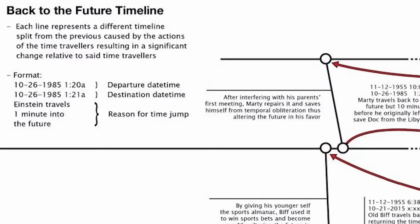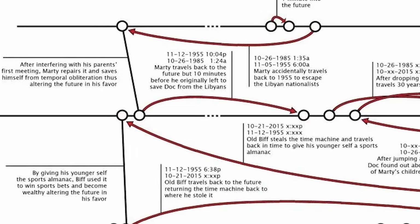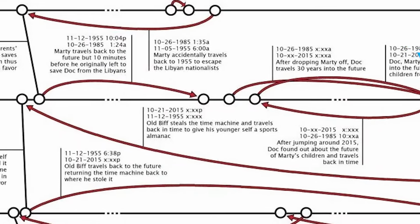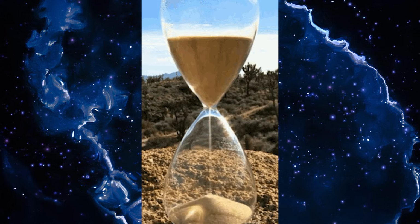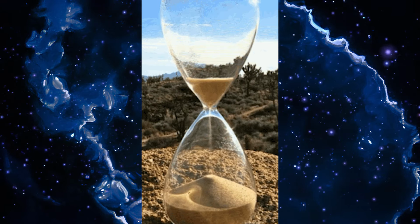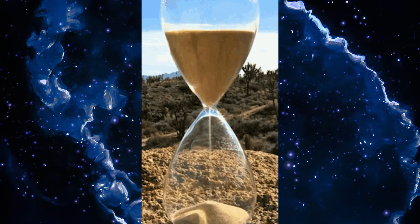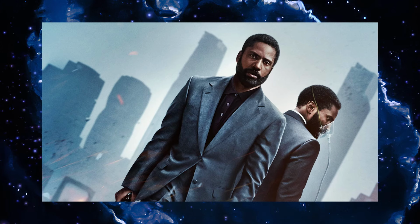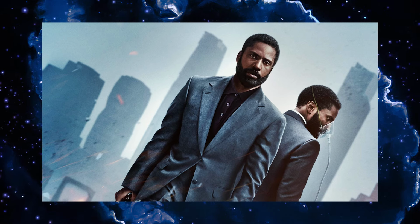Backwards time. Backwards time differs from conventional time travel theories where characters jump to different points in time, as seen in Back to the Future, for example. Instead, backwards time revolves around experiencing events in reverse order by inverting the flow of entropy for specific objects or individuals. This concept, also known as time inversion, was popularized by Christopher Nolan's movie Tenet.